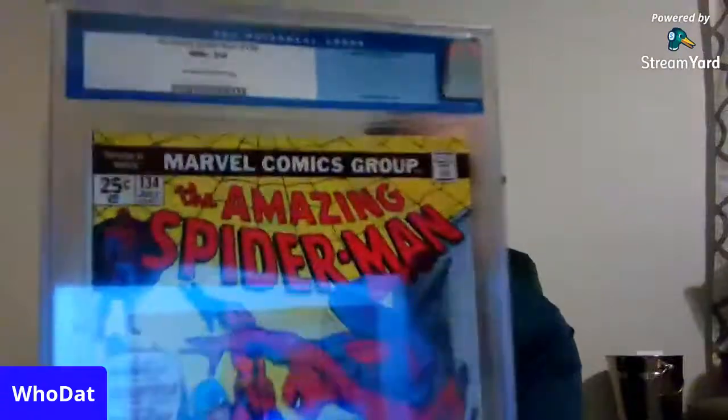It's a Gen 1 label from CGC. No problems with the case, so it doesn't look like it was fooled with in any way. And this is also from Comic Link. Let me show it. It's the first appearance of the Tarantula. It's Amazing Spider-Man 134, and if you can see that, it is a 9.6. The corners are sharp on this book.